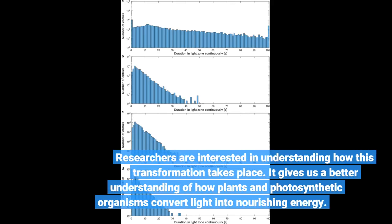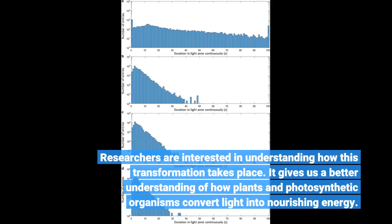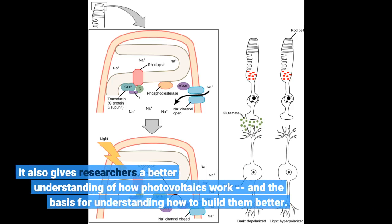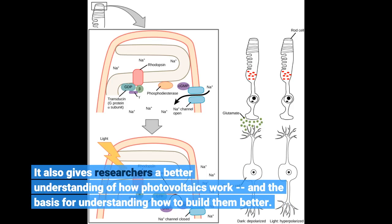Researchers are interested in understanding how this transformation takes place. It gives us a better understanding of how plants and photosynthetic organisms convert light into nourishing energy. It also gives researchers a better understanding of how photovoltaics work, and the basis for understanding how to build them better.